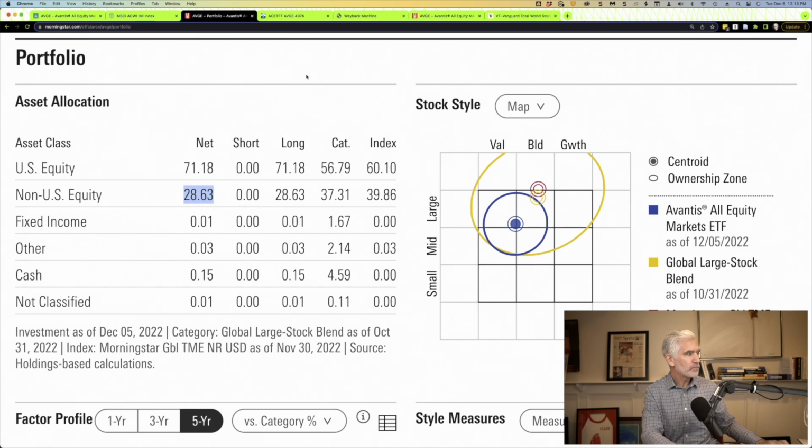I think the first thing to note, and I'm going to show you this in Morningstar because it's just a bit easier, is their US to non-US split. You can see it here. It's roughly 71, probably today maybe closer to 72%, and 28, maybe 27% non-US equity. So that is notably less than VT.